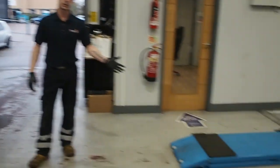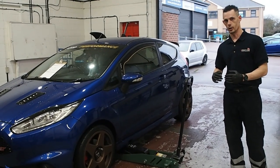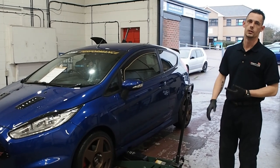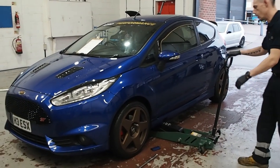Normally we would use a lift. Yeah. Because obviously your vehicle is low, and with sliced girls we would rather use the jack just in case of safety reasons. Perfect. Just so we don't damage anything, yeah? Yeah, you don't want to damage anything. Perfect, mate, thank you very much.